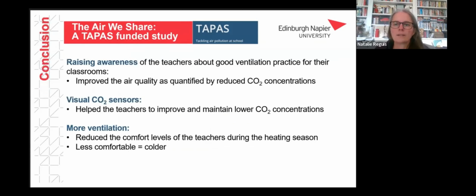From these early findings, it's possible to conclude that raising the awareness of the teachers about good ventilation practice for their own classrooms improved the air quality as quantified by reduced CO2 concentration. The visual CO2 sensor helped the teachers who had them and used them to improve and maintain lower CO2 concentrations. But more ventilation reduced the comfort levels of the teachers during the heating season. They found their indoor working environment less comfortable and colder more frequently in winter.